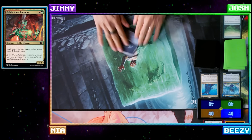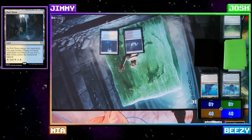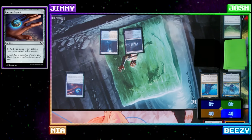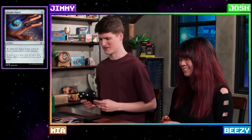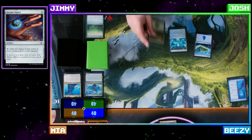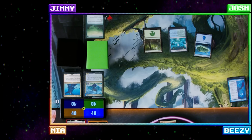All right, I'll untap and draw for turn. I will play a Port Town, revealing this Sunlit Marsh as a plains, so it enters untapped. Then I will cast an Arcane Signet and pass turn to you. A lot of land revealing this game. A lot of land. Maybe the most that I've ever seen. I will untap. I will draw. Then I will play, surprise, surprise, a forest. I'll cross that off my list. Yeah. Then I'll pass the turn.